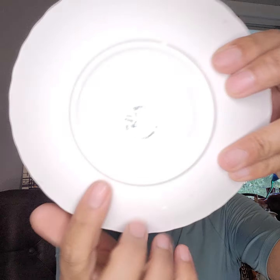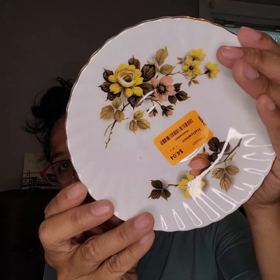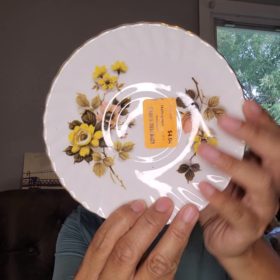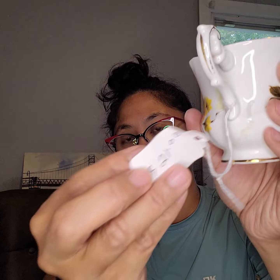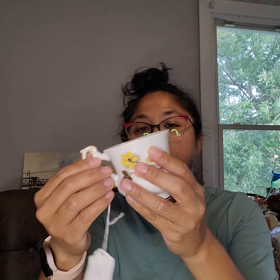So they are Rosina Fine China Made in England. And it is the November. November is special to me because that is my mother's birth year. But let's talk about how beautiful that hand-painted design is. And it has a gold thing on there. And this at one point was in a shop, because see, they have this thing right here. But anyhow, take this out.